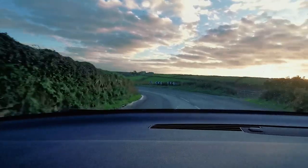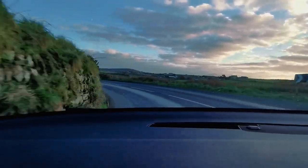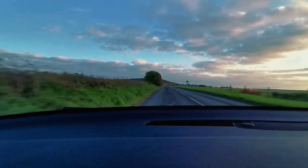Dare I ask what kind of money you're into something like this? Ah, man, it's a lot. It's more than the car cost me. But, you know, you only live once, you've got to be happy. This is high boost, yeah? High boost, yeah, so we'll switch with maps here.